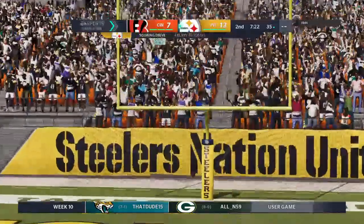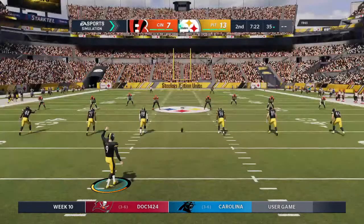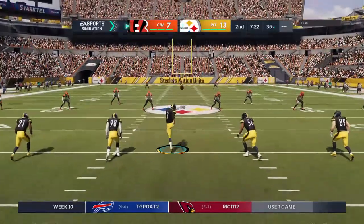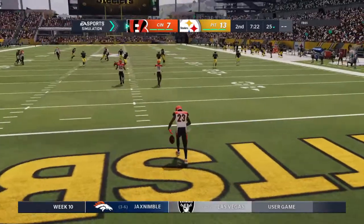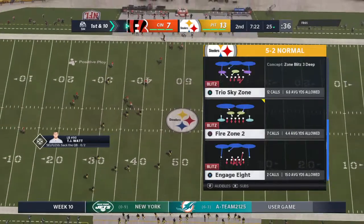And he atones for his miss the first time around as this one is up and good to extend their lead. Bengals 7. Boswell now to kick it away after the touchdown. Fields it in the middle of the end zone. And no effort to bring this one out. It's a touchback. At their own 25-yard line.